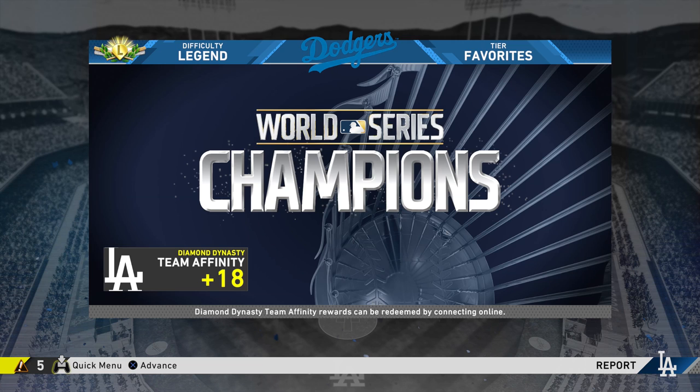Again, just to clarify, when you see 18 team affinity, that's what you earned for winning the World Series. You also had earned the mid-season gate, the end-of-season gate, the division series, championship series. So you win the World Championship on Legend, you're looking at probably 50, 60 team affinity points. And then you go do the whole thing again if you want to. Win those again.